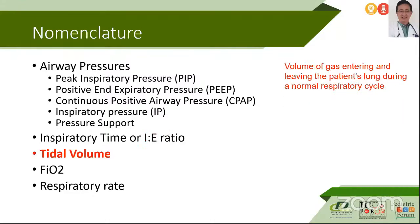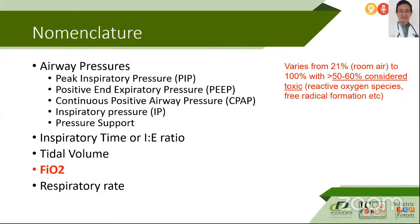Your tidal volume is the volume of gas entering and leaving the patient's lung during a normal respiratory cycle. So just one normal inspiration and expiration, that's your tidal volume. FiO2, of course, is your fraction of inspired oxygen in the air. So room air is 21% oxygen.